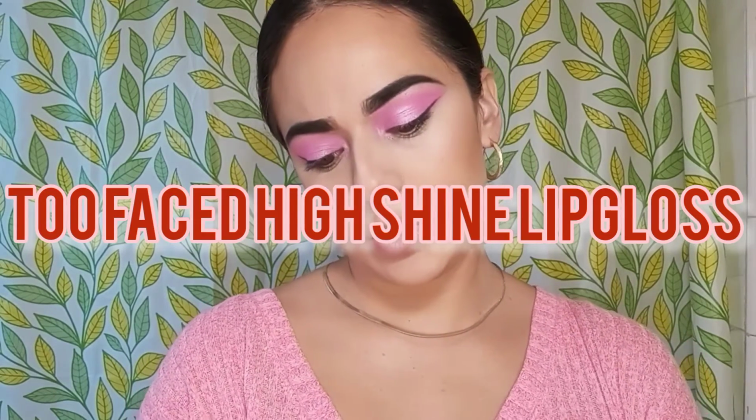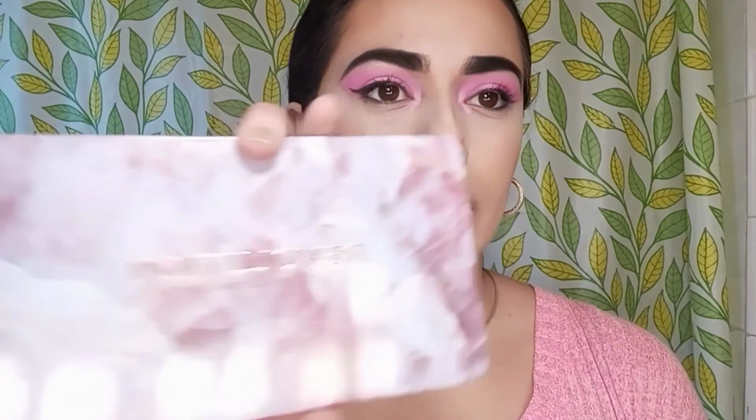Okay, so I'm finished with the rest of the face. Now I'm gonna be using this Too Faced lip gloss, and this one is High Shine Sparkling lip gloss. So this is pretty much the look. As far as the shadows, they were very powdery. I felt like I needed to pile it on a couple times just so I could get the color right, and it didn't look dusty. But it is not my favorite. I do not recommend buying this, you guys.